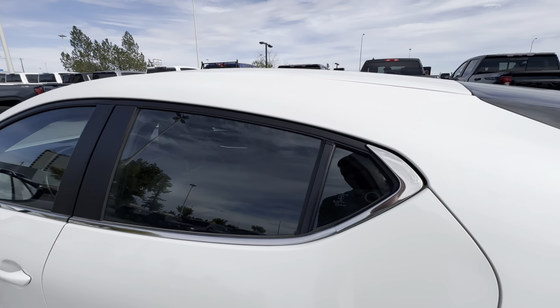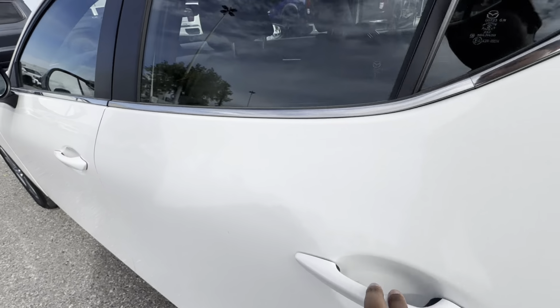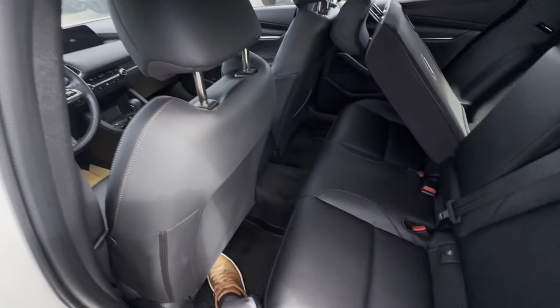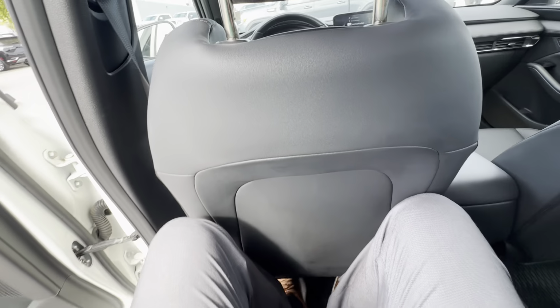Now, one thing that always irked me, and this happened, someone hit our door. There is a door ding right there. And of course, they ran, let's just say that.